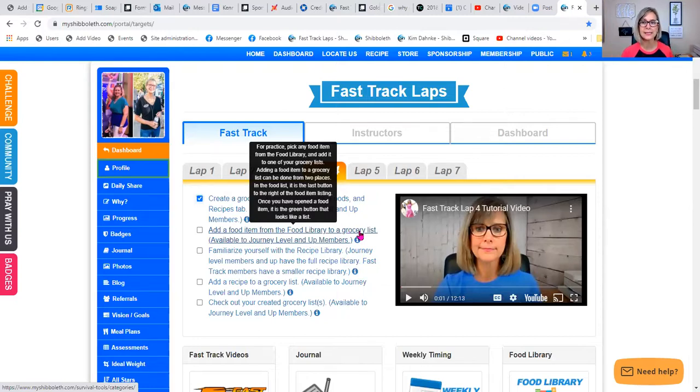So there's two places. If you know you want that item, there's really no reason to open it. You could just click on the green add to grocery list button. But if it's an item you've never seen before and you're checking it out, then you're in the information and you decide, yes, I do want it, then there's a button in there for you as well. So we're going to go ahead and click here.